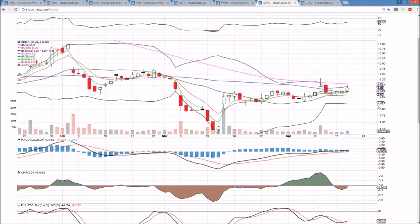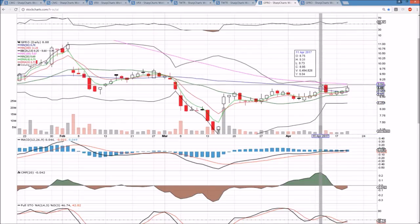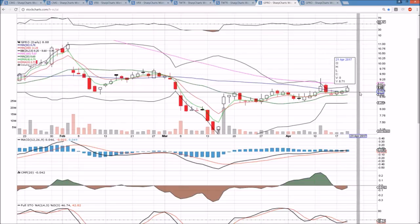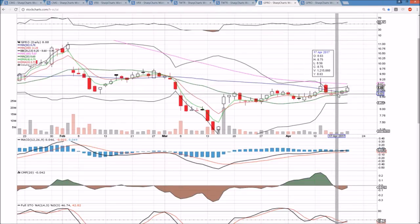GoPro on the daily time frame, nice follow through for the bulls. Upper Bollinger Band is resistance, and we have rejected the last attempt over these Bollinger Band levels as well. So we got up to 898, $9 psychological resistance, lining up with that upper Bollinger Band. And as long as we hold the middle Bollinger Band, the bulls have control. So that middle Bollinger Band is 860.